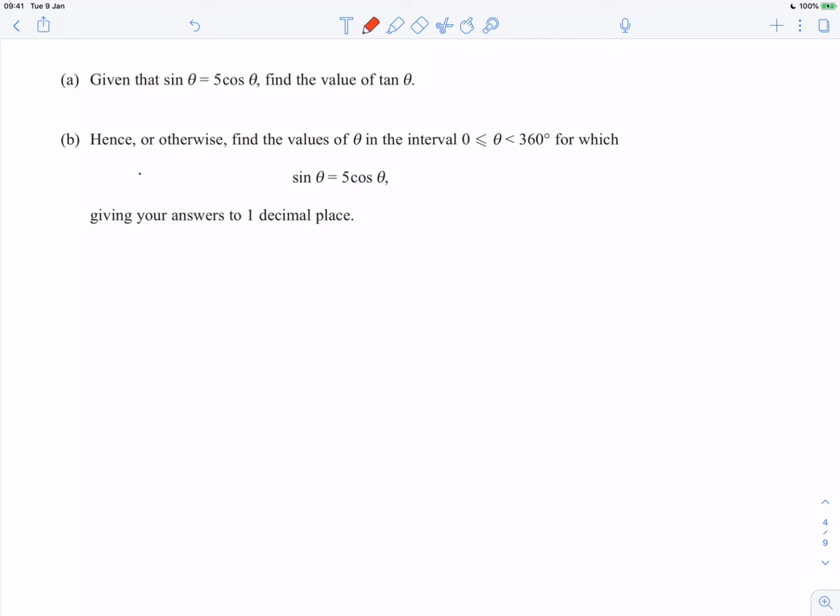Cool. Okay, so given that sine theta equals 5 cos theta, find the value of tan theta. Well, I know that sine divided by cosine is tan, so if I divide both sides by cosine theta, I'll get tan theta equals 5. So that wasn't actually that bad. Hence or otherwise, find the values of theta in the interval between 0 and 360, for which sine theta equals 5 cos theta, giving your answer to one decimal place.